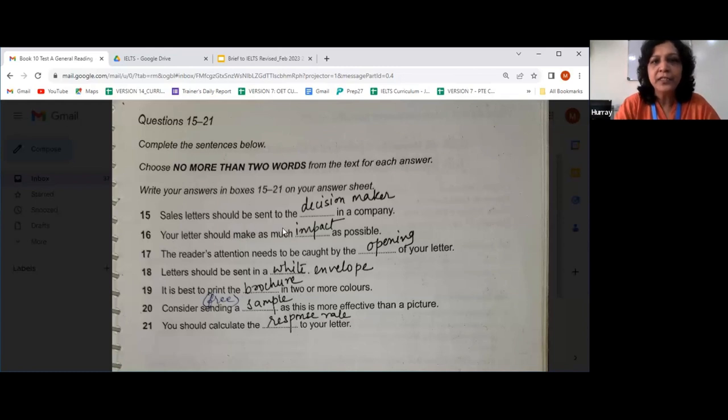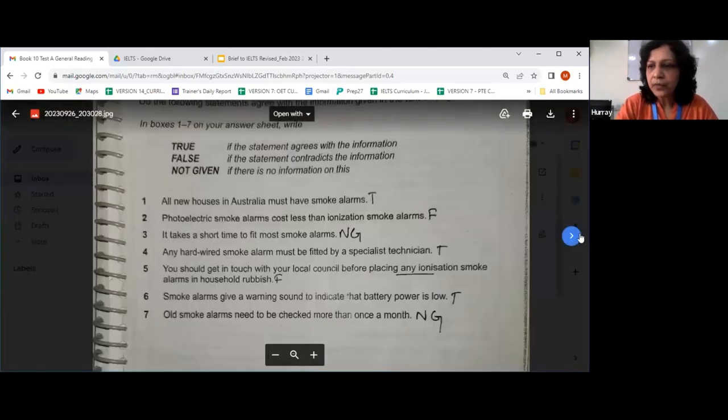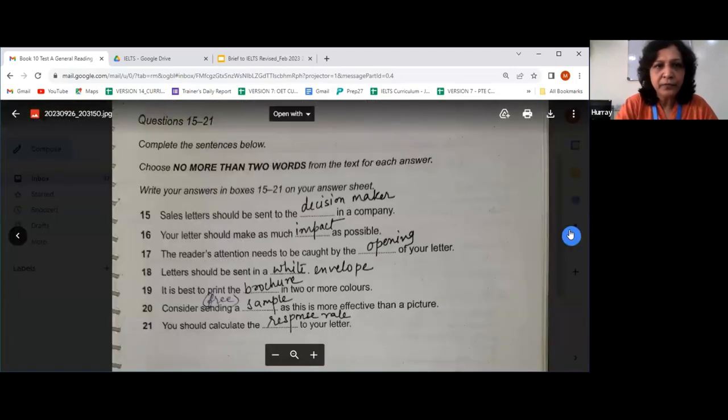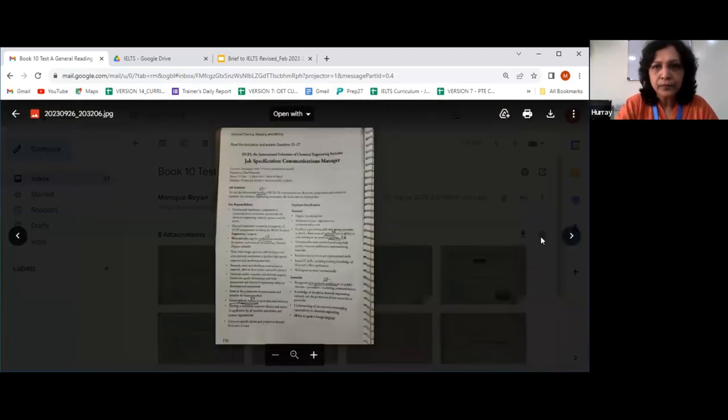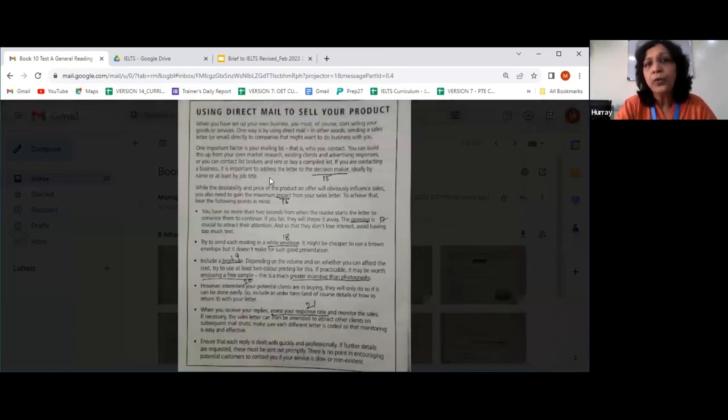Sales letters should be sent to the dash in a company. So where should the sales letters be sent? In the passage, in the second paragraph, in the second last line, it says, if you are contacting a business, it is important to address the letter to the decision maker, ideally by name or at least the job title. So the question is sales letters. Here they don't say sales letters in the passage. They say if you're contacting a business. So that's a sales letter.